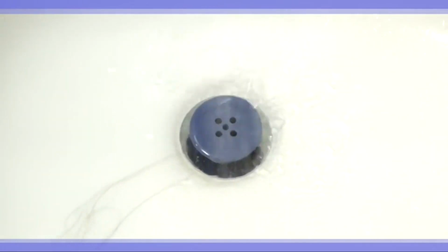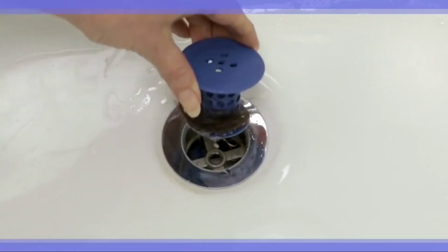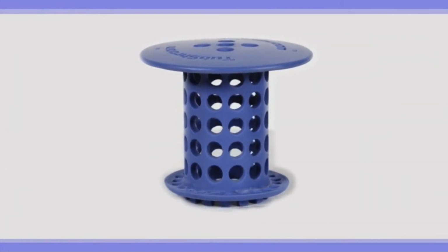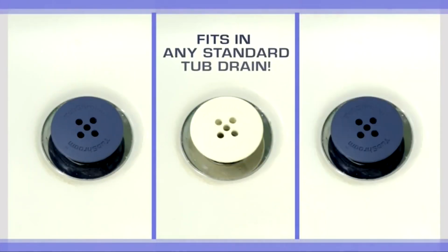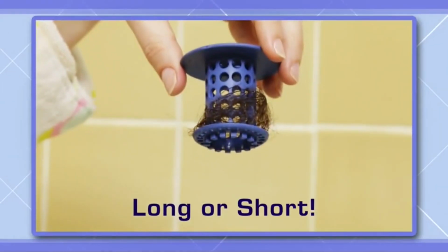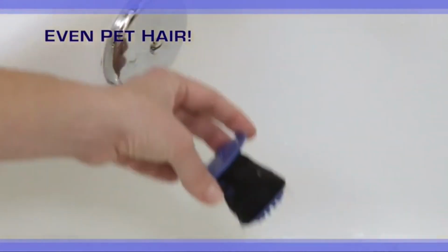Watch. TubShroom catches every single hair every single time you shower. And getting rid of trapped hair is simple too. Just lift it out and wipe it off. It's that easy. TubShroom features a universal design that fits in any standard bathtub drain, and it's guaranteed to catch any type of hair. Long or short, thin or thick, curly or straight. Even pet hair is no problem for TubShroom.